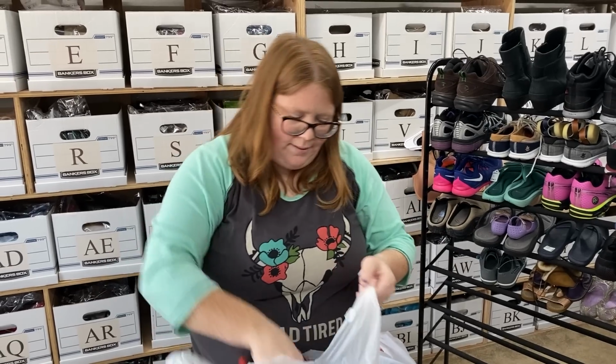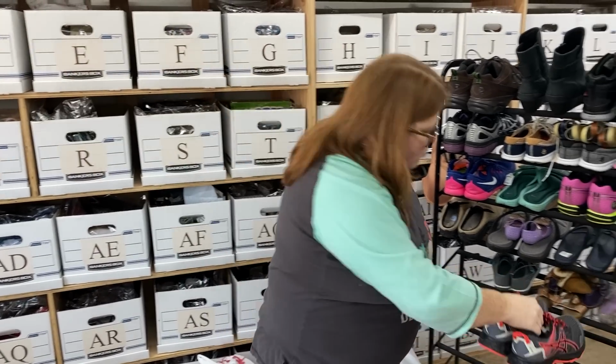All right. These are just Asics. I don't always buy Asics, but these were in really good shape. These were a smaller size though, a 6.5. So yeah, I think I can get about $30 plus shipping out of those.